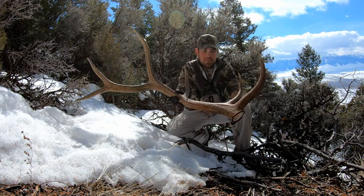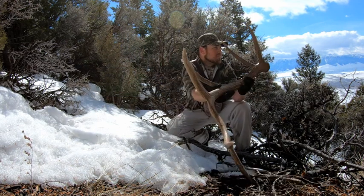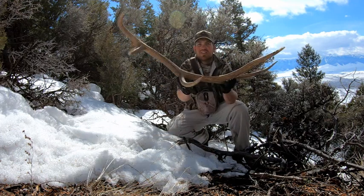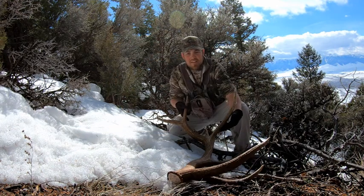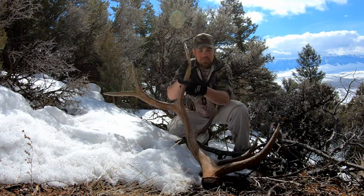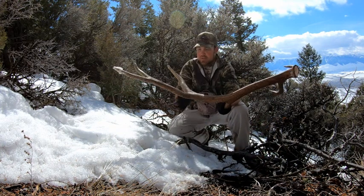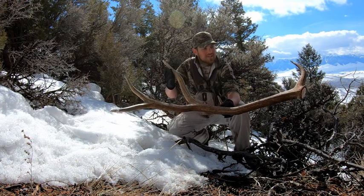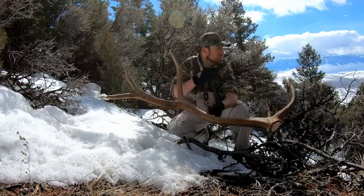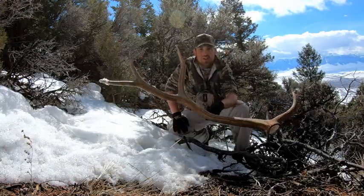What a nice rack. No blood yet on him, so he's been here for a day or two. It's a little bit of dried blood. But, I mean, what a nice bull. Look at that blade on him. What an awesome bull. Well, I'm just going to keep walking in the snow kind of and see if I can't pick up the other side.